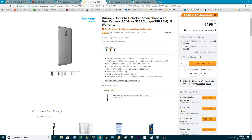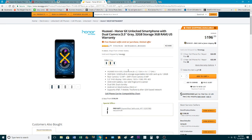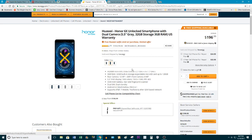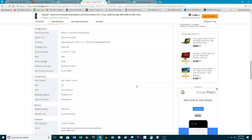I think 3,300 milliamp hours is acceptable for what it is. One thing I don't like about Huawei is their heavy skin on their phones. It's just awful. It kind of drains battery, but it slows down the phone too. So I would like to see, does this have 3 gigs of RAM? I hope so. I would really hope so. Yeah. Okay. Good. If it had 2 gigs, I would have been like, maybe it's worth reconsidering. But wow, for $150, the specs here seem to be really good.